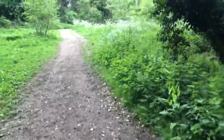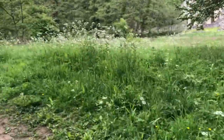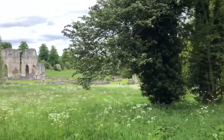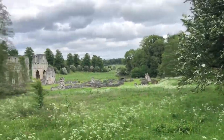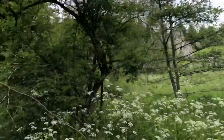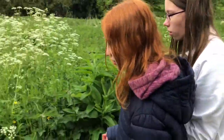Wild garlic is still in flower here. That's cow parsley. Oh, so we get a different view of the abbey from here. Yeah, that's quite good, isn't it? There you go, and they're still on the little tour there. Tremendous growth on these considering it's May. If you look at the height of everybody compared to the plants, the vegetation's going right up.